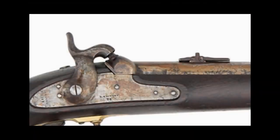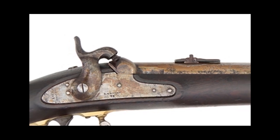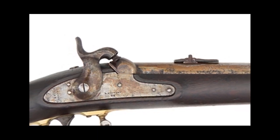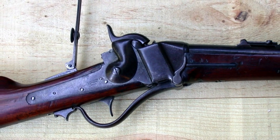With the help of movies like Quigley Down Under, Valdez Is Coming, and Billy Two Hats, an annual Sharps rifle match is held in Forsyth, Montana. Known as the Matthew Quigley Buffalo Rifle Match, weird name, shooters are tasked with hitting a target at 1,000 yards, which is 910 meters.